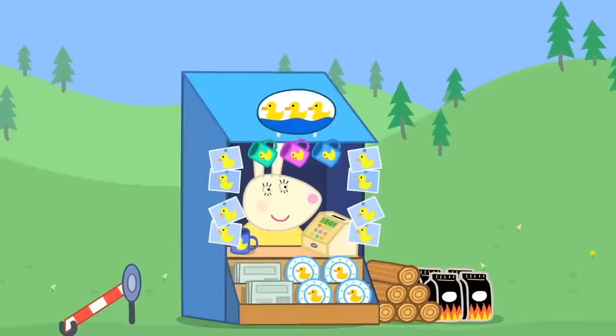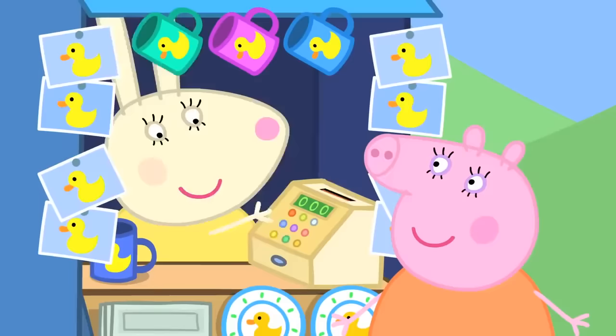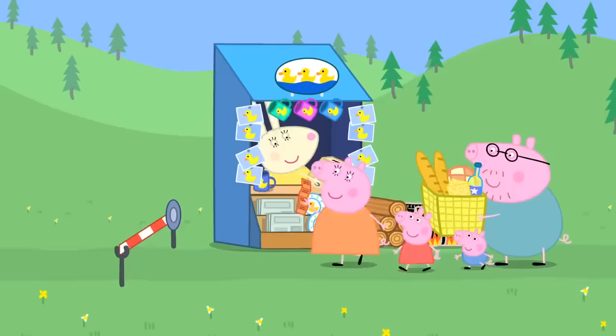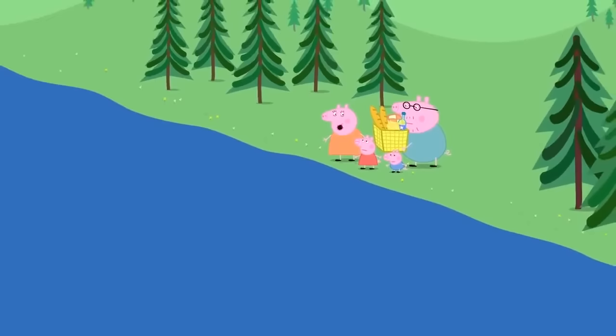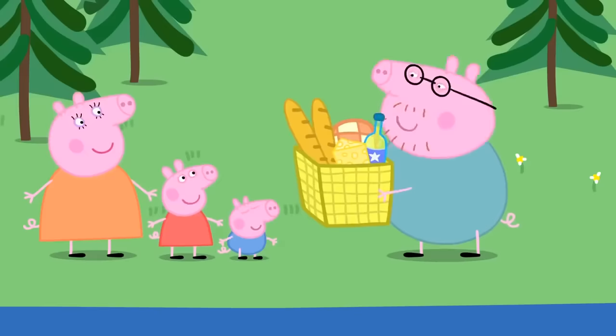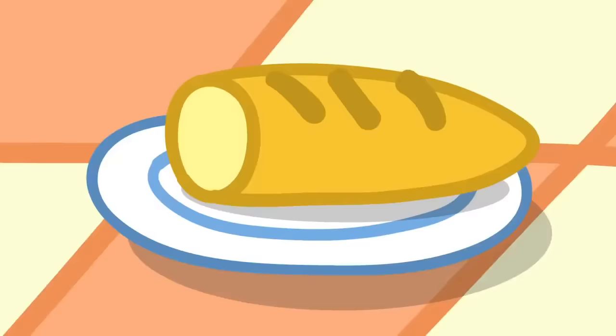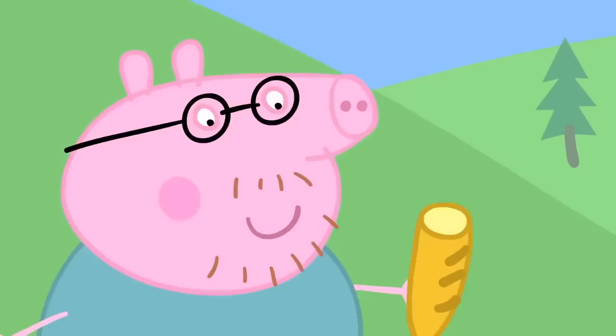Welcome to Duckland. How many tickets, please? Two adults and two children. Enjoy the ducks! Where are the ducks? Maybe they're on holiday. Let's have our picnic lunch. The ducks always turn up when we have picnics. Peppa and George love picnics. Look, it's the ducks.